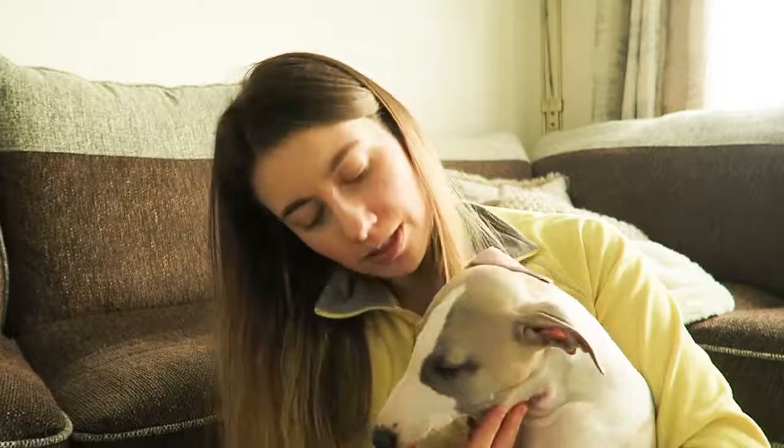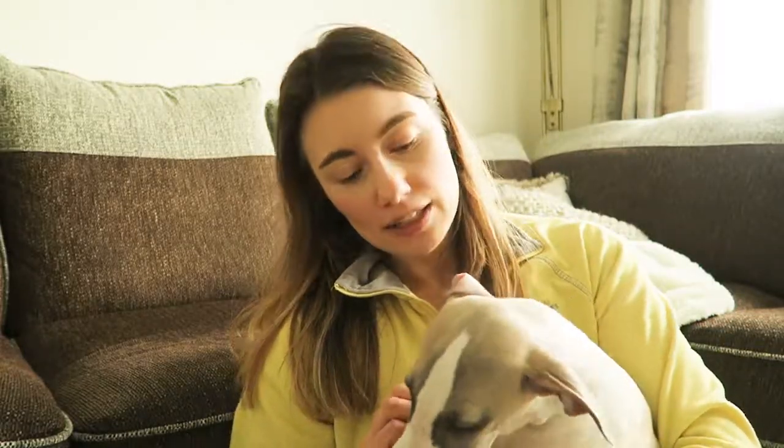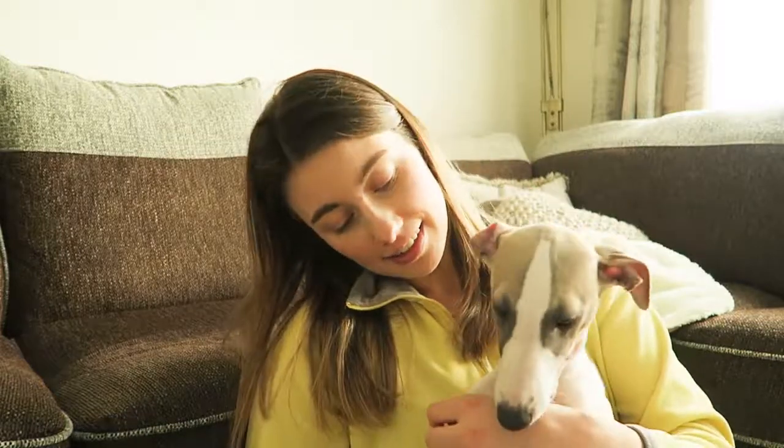Oh, big yawn. And he is 13 weeks old, 14 on Wednesday, actually. He loves to chew things. Don't you? Okay, so I've just put him back down to sleep because he was getting really wriggly. So yeah, just a bit of facts about Mylo, which is his name. So he's a Whippet, he's a fawn Whippet, and we got him really quickly actually.